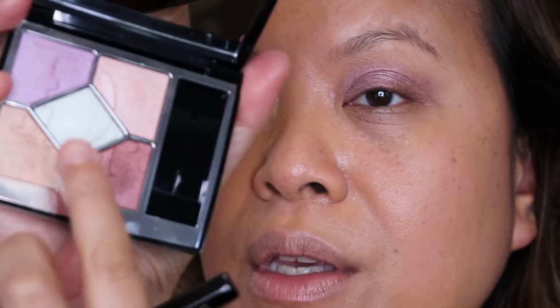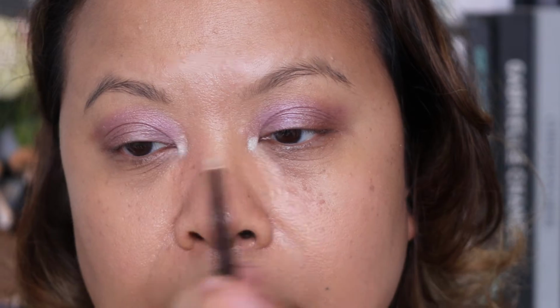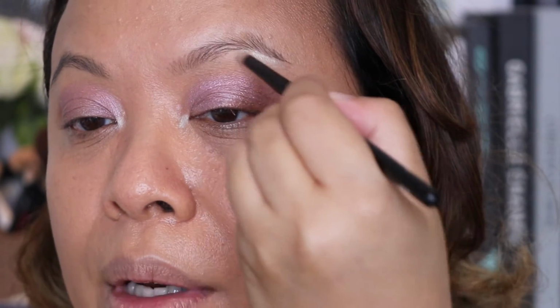So now that I've done that, I'm going to take that white shade in the middle and I'm going to use that as a highlighter. So I've just got my little, I think it's my Refa brush, number 3. I'm just going to go inner corner of the eye and just make that pop with the white. And then just take some of that, put it on the brow bone, same as the other side.